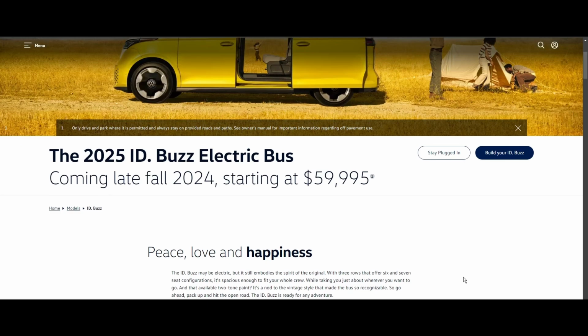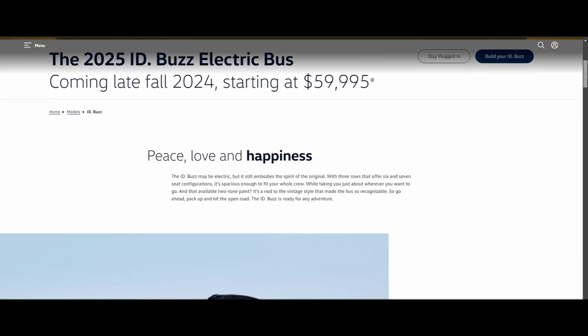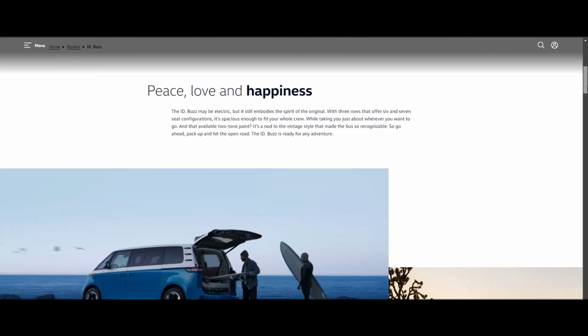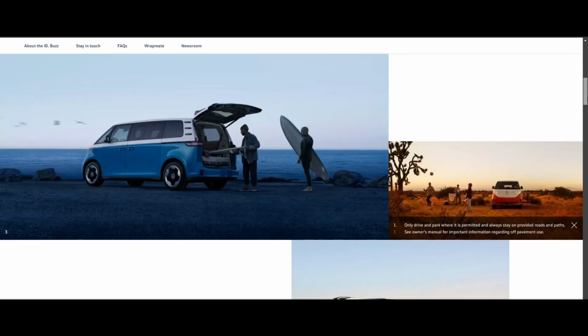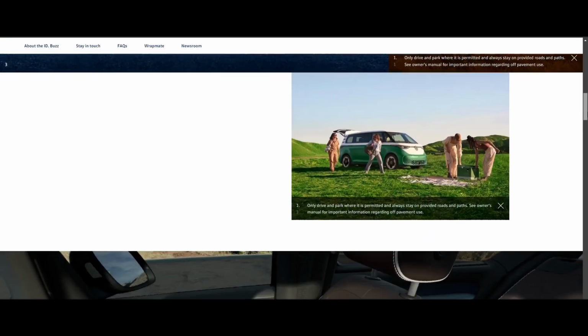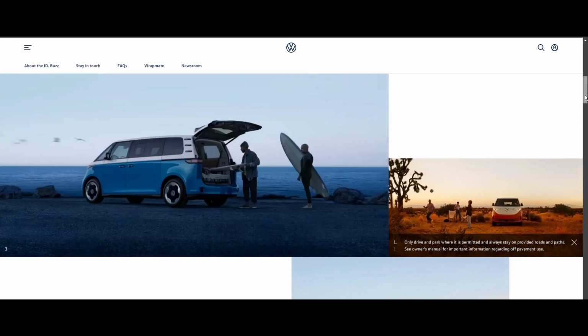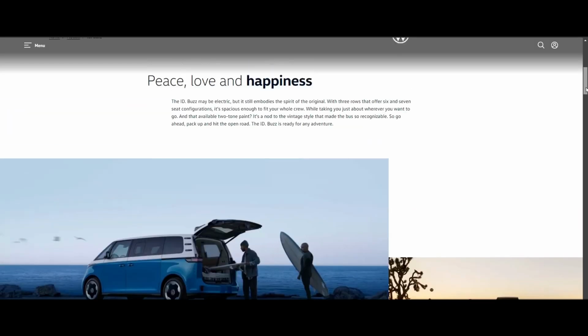But speaking of electric, what kind of juice are we talking about here? So VW has confirmed a 91 kilowatt battery, which is pretty substantial. It's larger than what you'd find in most standard EVs today. Okay, so that's pretty good, right? Yeah, it's a good sign. But I feel like VW is being very secretive about the actual range. Like, how far can this thing actually go on a single charge? Yeah, that's the million-dollar question.